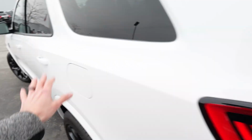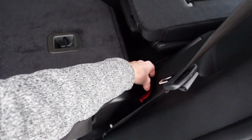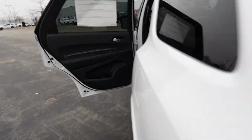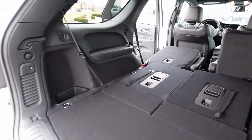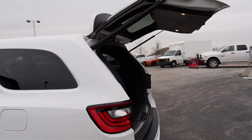And then of course, to get the second row down, there's no power controls for anything. So you're gonna have to come back here, pull that lever, and then you can pull this one again, or just grab the strap and either get that up to change it or leave it folded down. With it folded down, we can take a look at what kind of space you're gonna get with all the seats folded down. So definitely nice and practical. Really can't complain. Press the button once, we're gonna automatically close the gate.